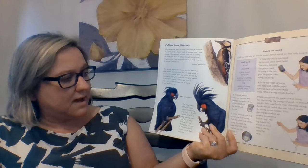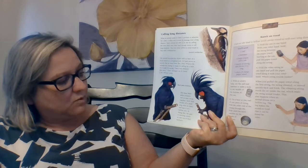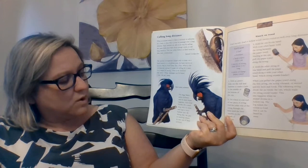The huge black palm cockatoo and its mate drum together. Each bird breaks off a small twig with its claws and taps it on a hollow tree. By doing this, the pair is warning others to stay out of their territory.